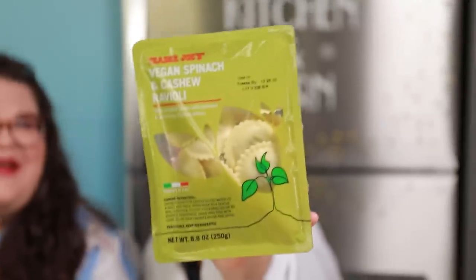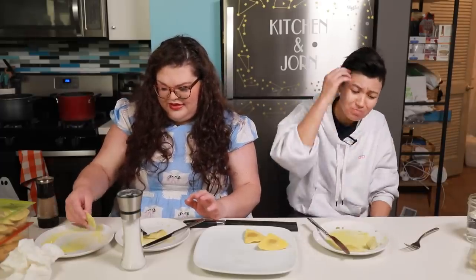Okay, so this is the vegan spinach and cashew ravioli, which somehow we didn't eat with our vegan foods. It might be new. Let's give it a little olive oil bath. How is it? It's a little odd. It's kind of weird. I love it. Oh, okay. I don't dislike it. I love it. The cashew, you can taste the nuttiness, which is good. It was kind of sweet, which I didn't love. Maybe that's why I loved it so much.